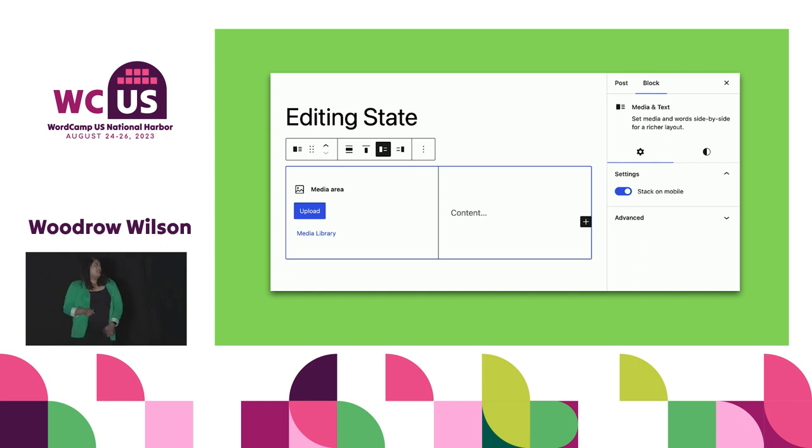Then you have the editing state. This is the state your user is going to spend the most time in. And you want it to look as close as possible to that default preview state. Why? Because the point of the block editor is to provide your user with live feedback as they're creating their content on how it's all going to look.